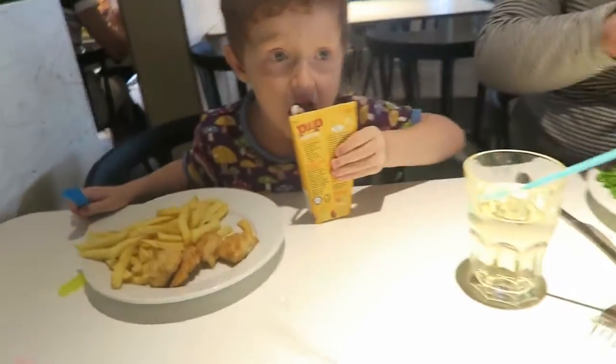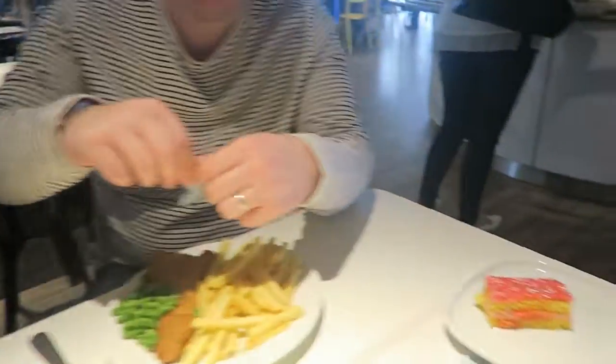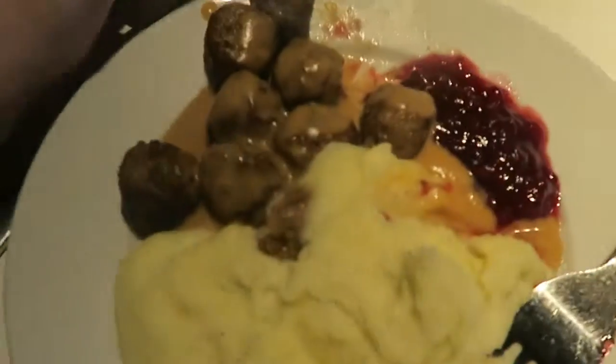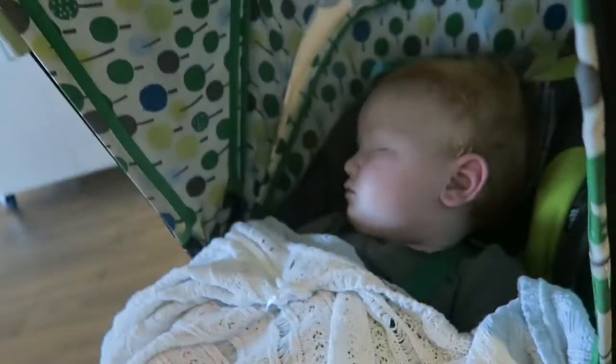We're now having dinner. Owen is having chicken nuggets and chips and a smoothie. James is having fish and chips and peas, and that's like a coconut and raspberry thing, I think. And I'm having meatballs and mash, and I'm having the pear drink, and Alfie is asleep. So we are taking advantage of the quiet to eat.